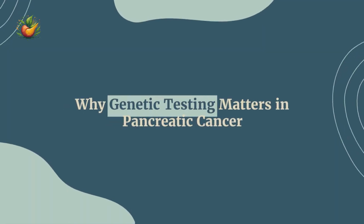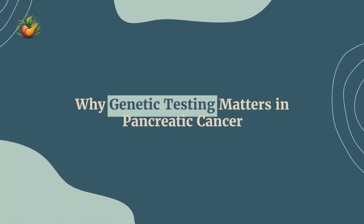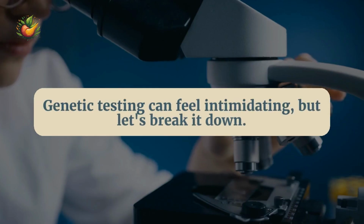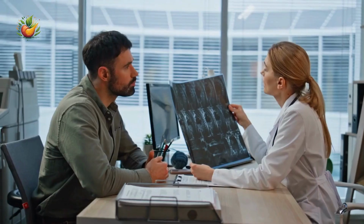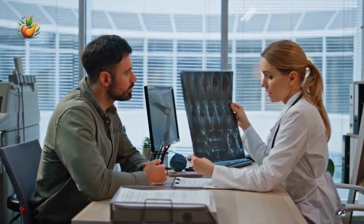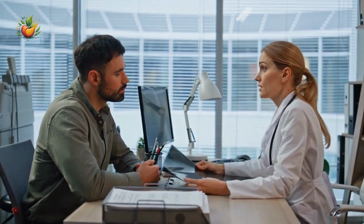Section 1: Why genetic testing matters in pancreatic cancer. Genetic testing can feel intimidating, but let's break it down. Imagine your DNA as a blueprint for a building, your body. Sometimes, parts of this blueprint go wrong, creating mutations in our cells. These mutations can sometimes lead to cancer, including pancreatic cancer.